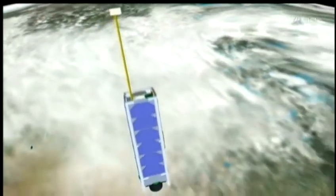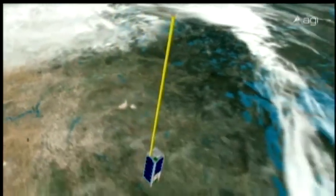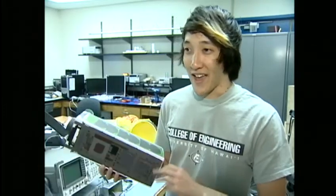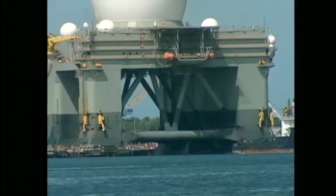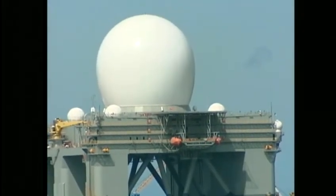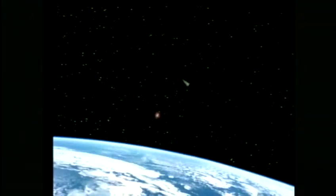The name of the satellite is Ho'oponopono, and it means in Hawaiian, make right. They created a radar calibration satellite like NASA's RadCal. It's about 20 years overdue its life expectancy, and so it's due to fail at any moment's notice. RadCal watches radar stations like the X-band, that massive golf ball sitting at Pearl Harbor which tracks foreign objects in the sky, and makes sure it's working correctly.